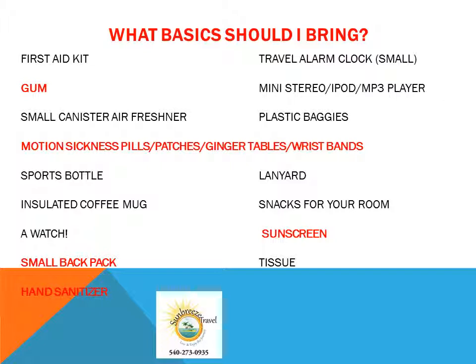You want to make sure you bring hand sanitizer. Although you will see hand sanitizer dispensers throughout the cruise ship, it's also nice to have them with you in your room and to carry about with you when you go on excursions. You really don't want to get sick while you're on your vacation. Gum, they do not sell gum on a cruise ship. So if you're an avid gum chewer, make sure you bring your own gum and also snacks for your room.